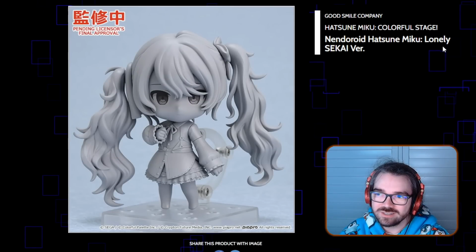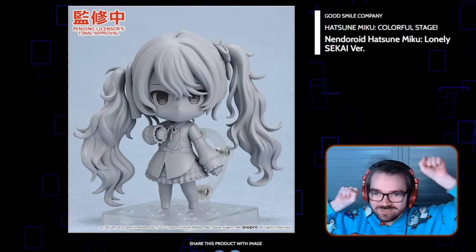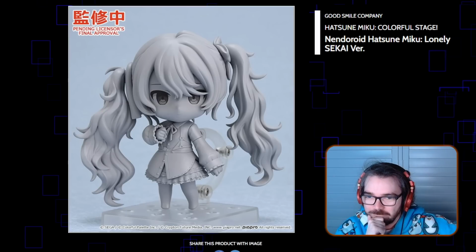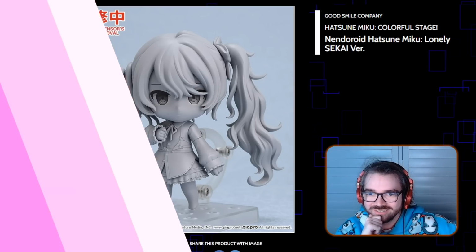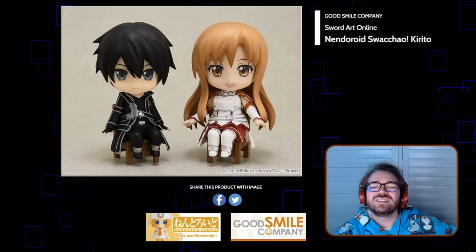And yet another Miku Nendoroid. This one is Lonely Sakai version. Immediately I think this one just looks weird because the position of the twin tails is misaligned on purpose. It really bothers me. I like asymmetric designs, but not that. Anything but that. Oh god, no more Sawatcha Nendoroids.